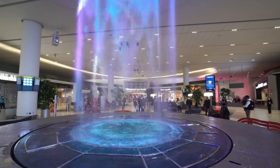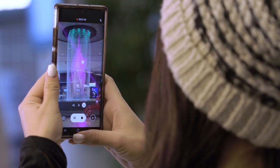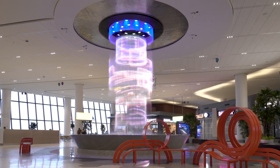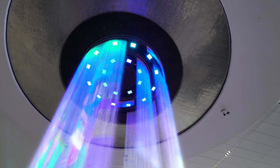Developed by French company Aquatique Show, this technological marvel is the only one of its kind in the Americas. 4,000 gallons of recirculated water travels through two 25-foot-tall circular rings. Water drops from more than 450 individually controlled nozzles, forming distinctive shapes and patterns as it falls.